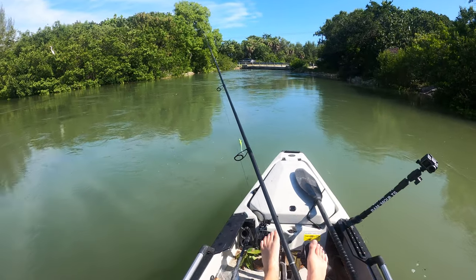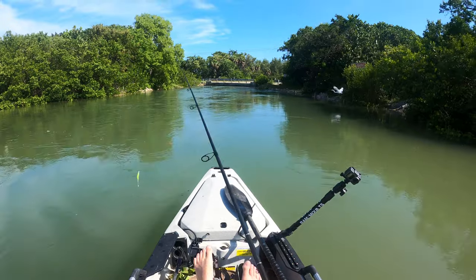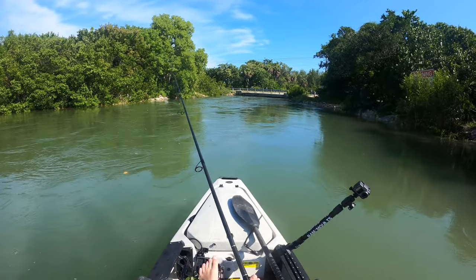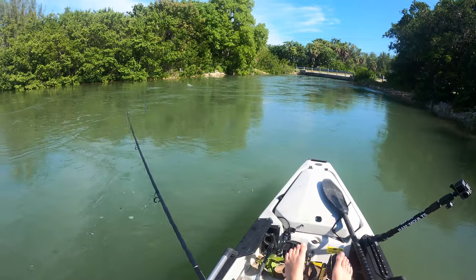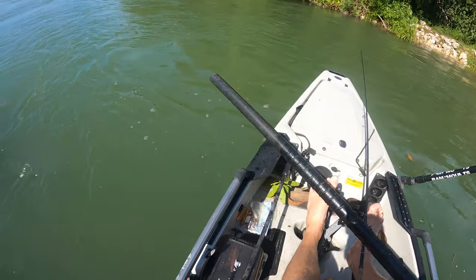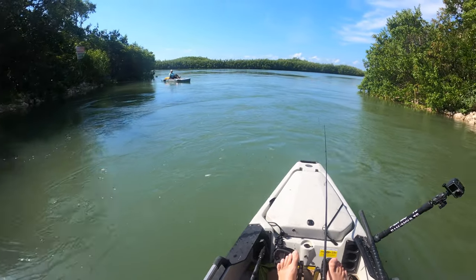There he goes. So we pulled up here. The current is whipping through here, so we'll have to be careful, but there's so much stuff eating in here. Look at all that. I mean, there's so much going on in here. Do you see this? Yeah, don't go in there. Don't go in there.